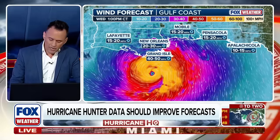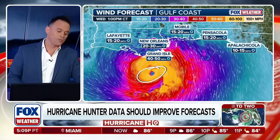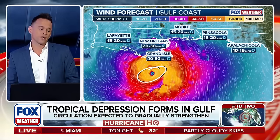But yeah, this is one model that has the center of it staying off the coast. And I got to tell you, Chris, that's a pretty strong-looking storm right there on the graph model. That's getting close to hurricane territory.